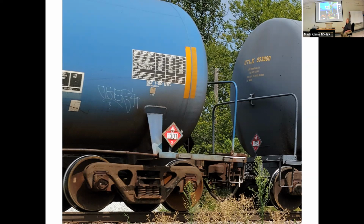These placards are important because if the firemen are out fighting a fire relating to a tank car, they need to know what kind of chemical is in that car, or what kind of fire they need to fight. So the placards are real important to the firefighters and rescuers. Okay, next slide.